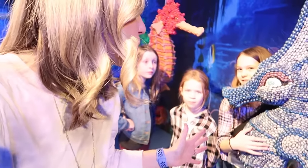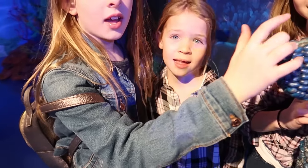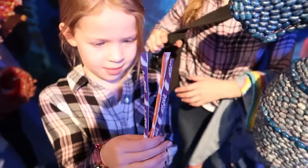What candy do they have in this room, girls? One of their favorites, Pixie Sticks. Did you guys get yours? Yes. Let me see. Pixie Stick. I have mine in my bag.